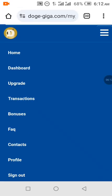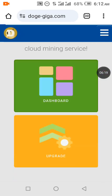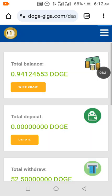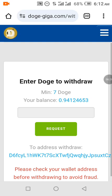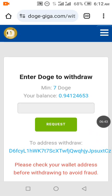To withdraw, you come back to the home page, and on the home page you come where it says dashboard. Clicking on dashboard right here, you just have to click on where it says withdraw. The minimum withdrawal on this website is 7 Dogecoin. Once you have attained 7 Dogecoin, you just have to come here and enter the amount you want to withdraw. You must have bound your Dogecoin address already. You can see it right here, but this is mine. You just have to click on request, and your withdrawal will be placed successfully, guys. So that is how to withdraw.